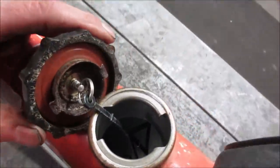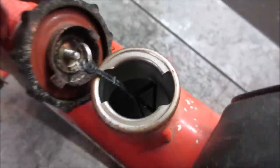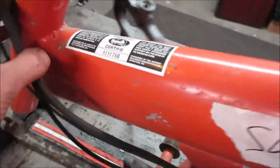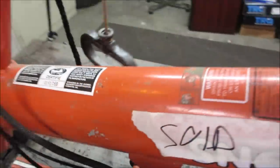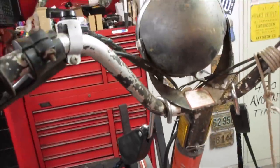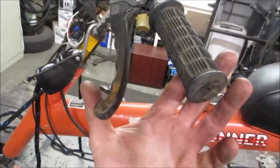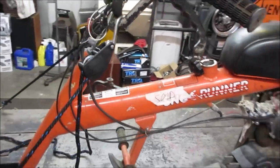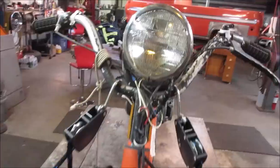Doesn't fall off. Actually, doesn't look terrible in there. Doesn't smell great. Doesn't look terrible. It's part of the frame. It's got a serial number on it. The headlight is kind of kicking to the left there. I guess that's going to be a brake for the track, and the other side's just going to have a motorcycle throttle on it. Bulb's busted on the headlight.